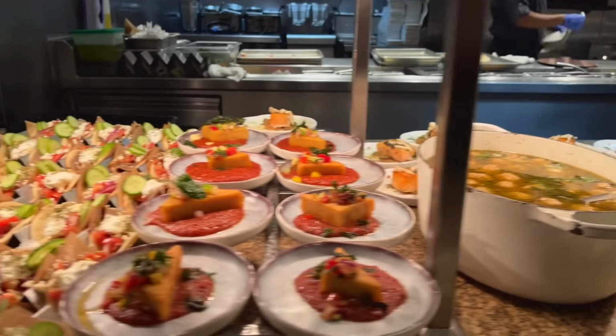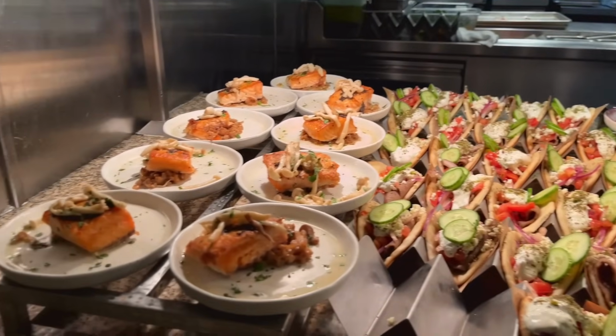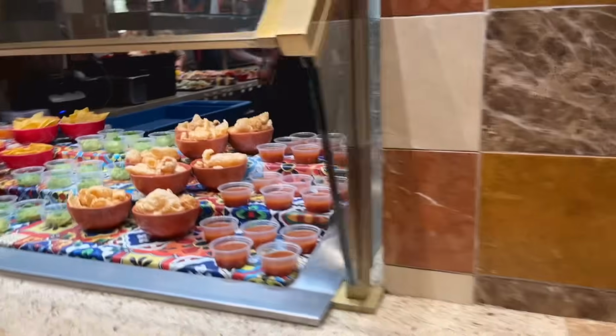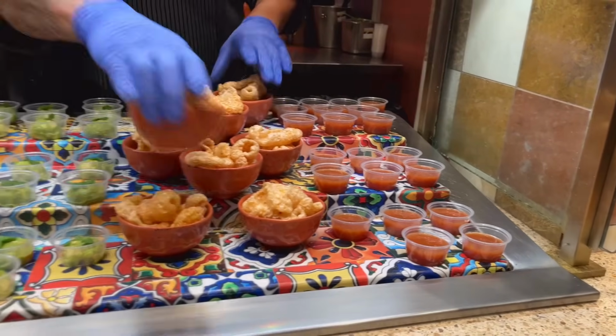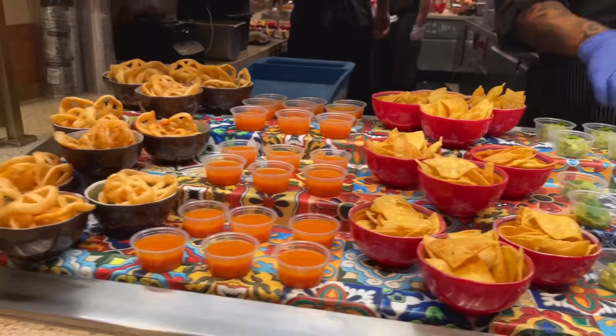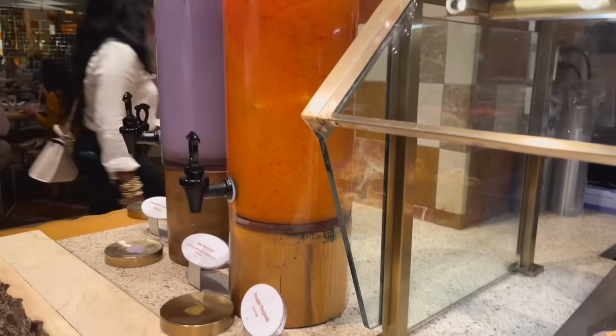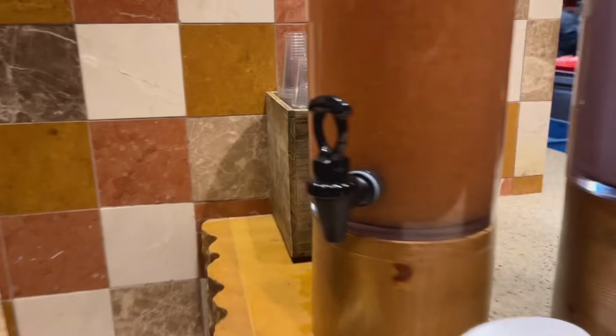I really enjoy how some of this stuff is on little plates. That was started a long time ago at the Cosmopolitan, I believe. Yeah, they didn't always have it like this. Alright, here we have Mexican stuff. Chicharrones and things like that. Very good, guys. Over here is some specialty beverages that you can pour yourself into little cups.